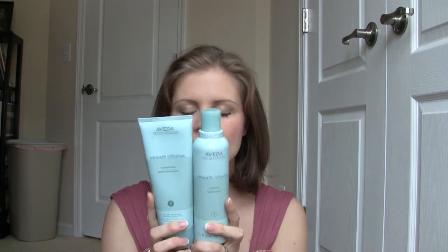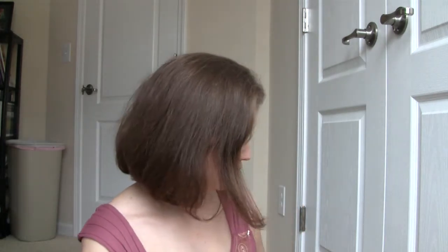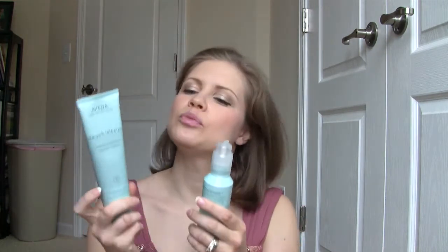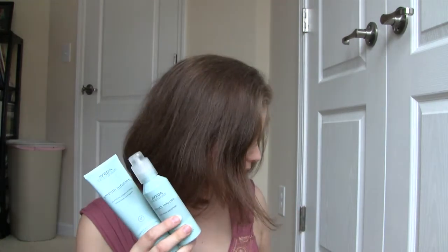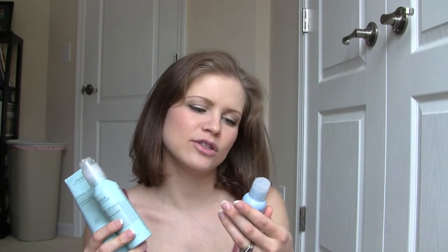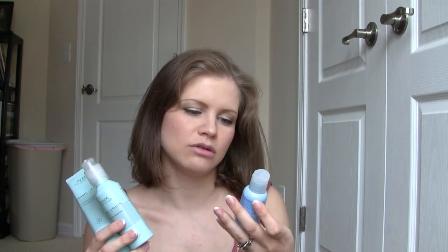And you can tell, even though I blow dry it straight, after a while it still kind of curls a little bit. So I use the Smooth Infusion shampoo and conditioner, and then I use the other two products, which is the glossing straightener and the style prep smoother. And one more, I also use Light Elements smoothing fluid lotion.